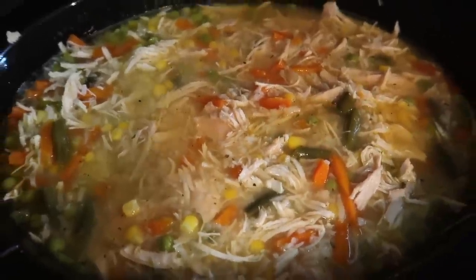So the rice in the soup took longer to cook than I planned for, and it was still crunchy, and then the next time I checked it, it was soggy. So I don't think this turned out exactly as I was hoping, but it's definitely edible. There's chicken and rice and veggies in it.